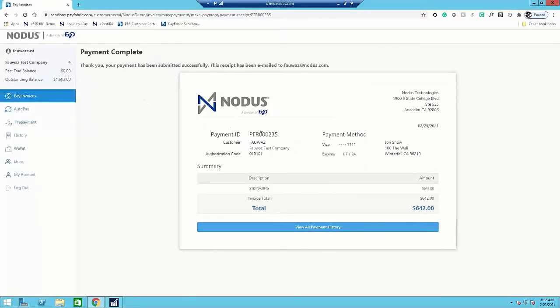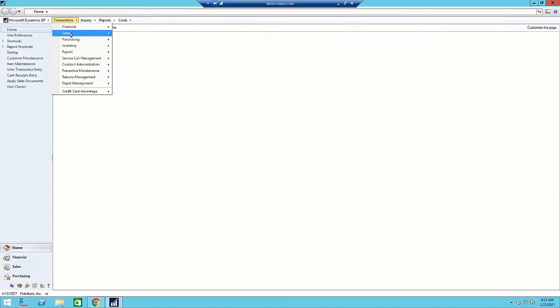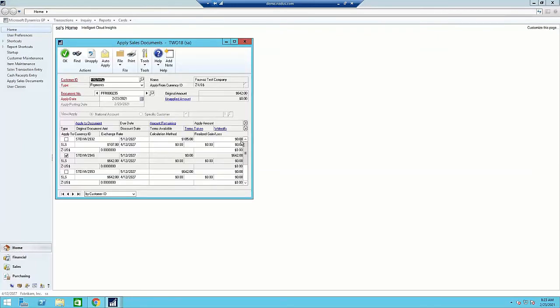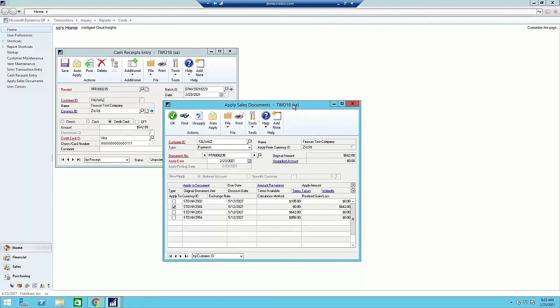Let me show you what this looks like inside of GP. Just because I don't remember, I'm going to say it's PFR 000235. So I'm going to go to the GP cash receipt window just to show you what that looks like over here. 235. And see, $642 came in immediately, and it's already been applied to the right invoice for the right amount. In this case, I was paying one invoice, but if it was multiple invoices, it would have been applied to multiple invoices.